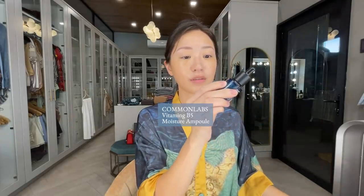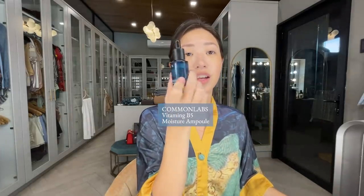You can mix and match whatever variant you want. You can mix and match different vitamins depending on your need. So this one, if you want to brighten up your face. That's why I use it every single morning. And this one, I use it at night because it's calming. And this one is a vitamin B15 and this one is for hydration.